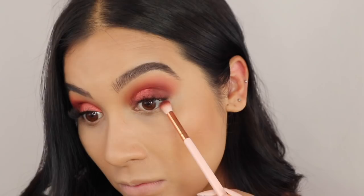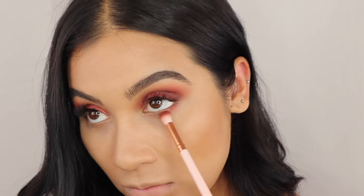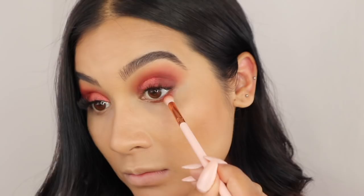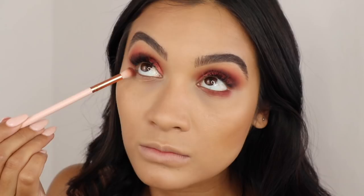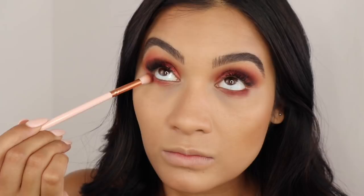Okay, and then for the lower lash line, I'm going to go in with this shade over here. And I'm just going to add some of that underneath my lower lash line. And then to highlight the inner corner of my eye, I'm going to use this very pretty gold that's in the palette.